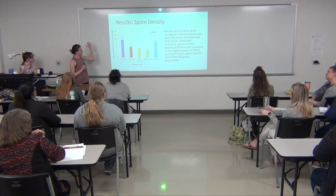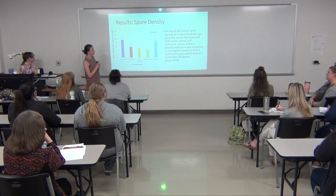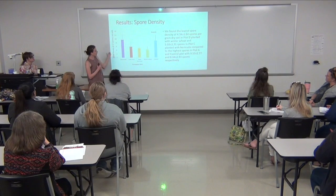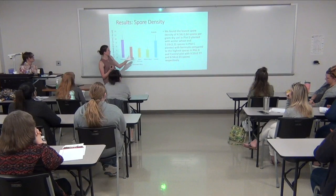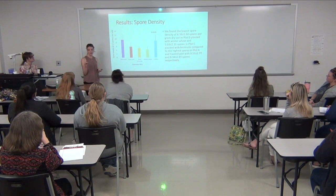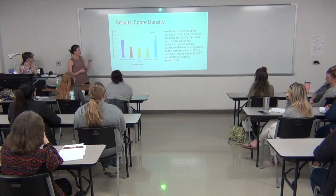Okay, here are our spore density results. As you can see, native mix and the control are significantly higher than plots C and D. Plot A, that's the native mix, and the control, they measure 9.55 and 8.94 respectively. And then here we have 4.34 and 5.03. The probability is like 0.05, so that's our baseline. So anything above that isn't considered significant. So this is only a slightly significant variation between the cover plots.